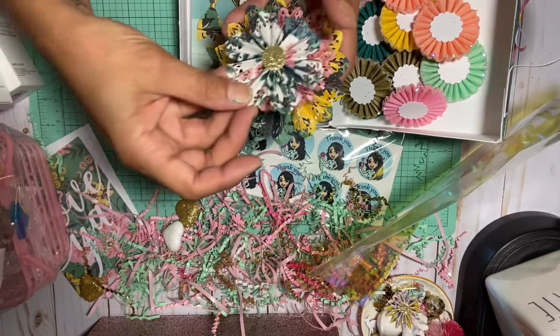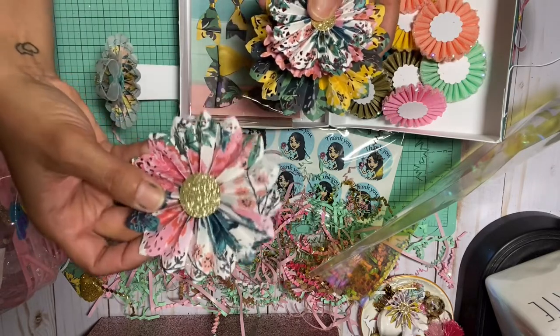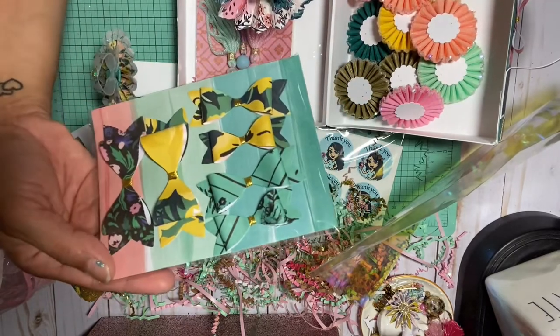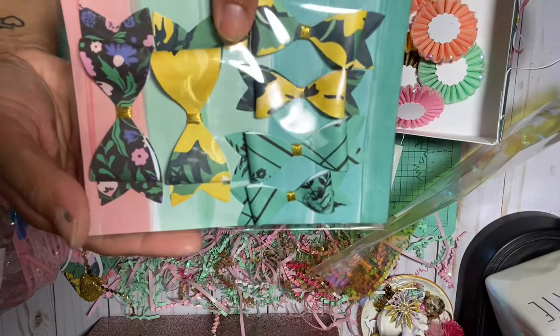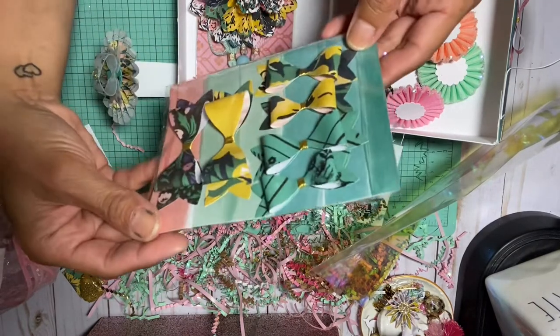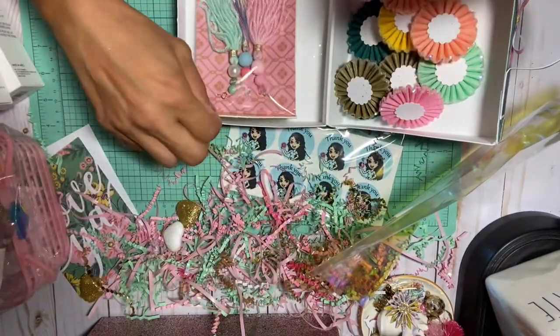Oh, are these the ones from Coco and Reno? I could not figure them out for the life of me. I ended up giving them away to my friend. Look at these bows. I like how skinny they are in the middle. Oh, she put gold thread in the middle. That is so cute. I'm obsessed with bows. I love bows. But again, I have such a hard time using bows that people make.